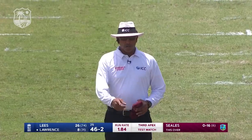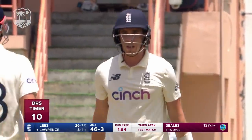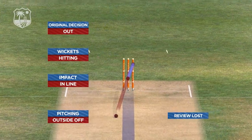Oh, that's straight. Oh, that's gone. If Dan Lawrence hasn't hit this, he's in big trouble. Ball tracking coming up, Joel. Pitching outside off, impact in line, wickets hitting.